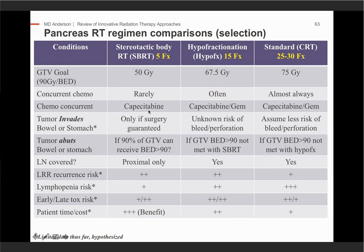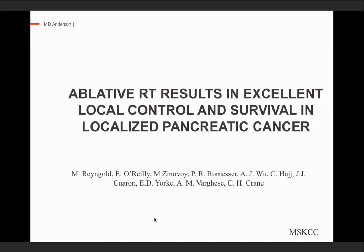And then also this shows you whether chemotherapy is given or not. And in general, I also mapped out here a little bit what the toxicities are and what some of the time and benefits are. So I think this is just a good reference to understand, if you're in this situation, these are some good questions to ask the radiation oncologist as to what regimen would be best for you.